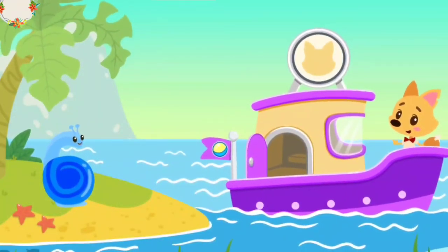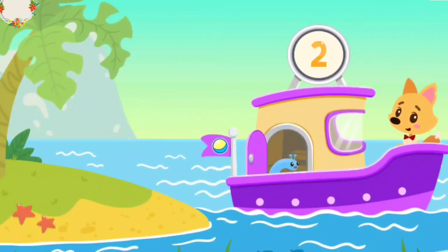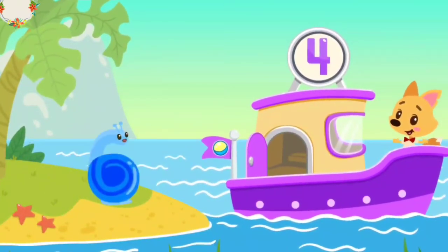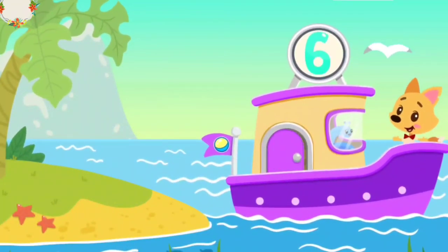Drag the snails onto the ship. One, two, three, four, five, six snails on the ship.